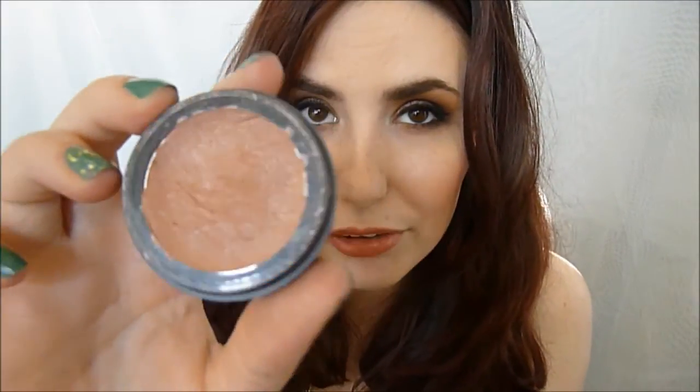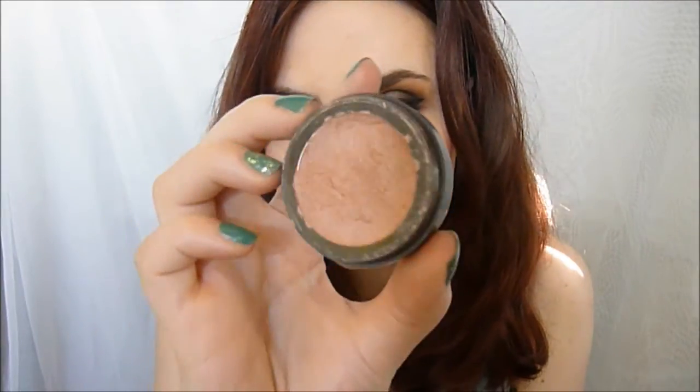Hanging in there. And then we have Nude from 17, which I used for a couple of days. I will probably get more use out of it, well, I'll definitely get more use out of it once that blush goes. But yeah, I think this one will be a challenge also.